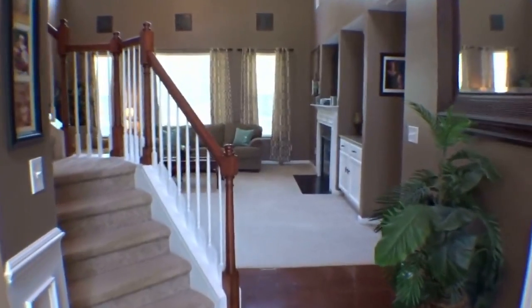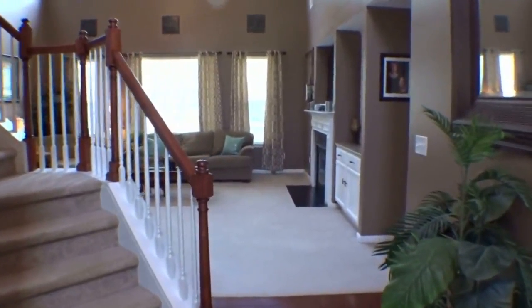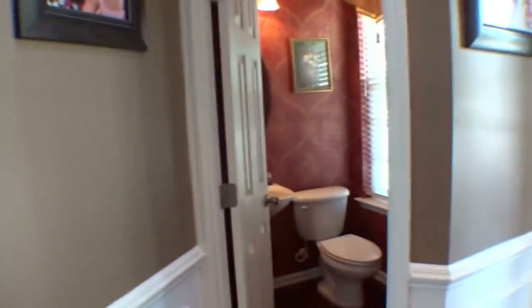The main level of the home features cathedral ceilings, fireplace, an updated kitchen with custom cabinets and granite countertops, and a spacious master bedroom with walk-in closet and private bathroom with a whirlpool tub.